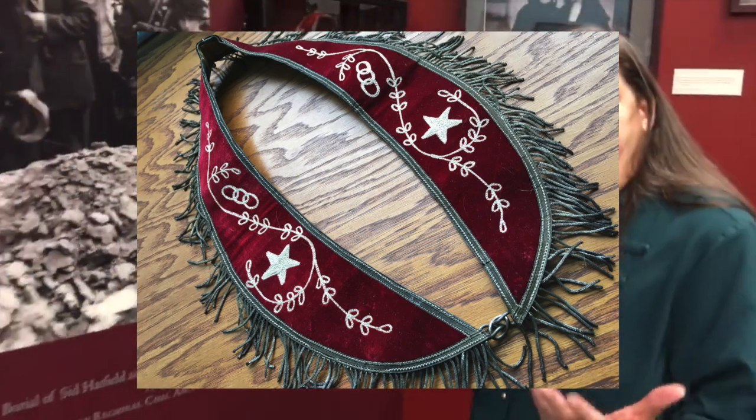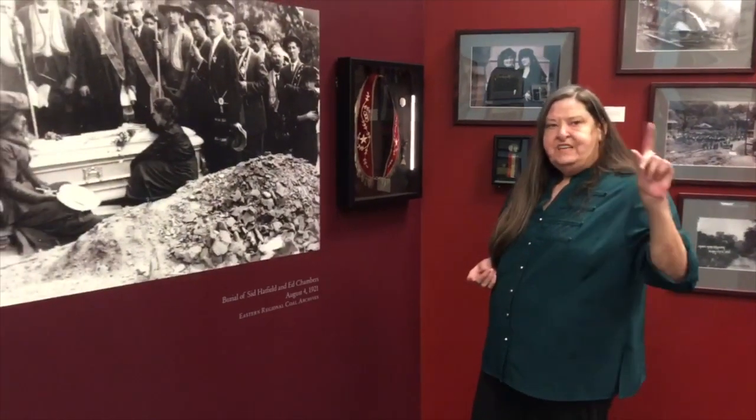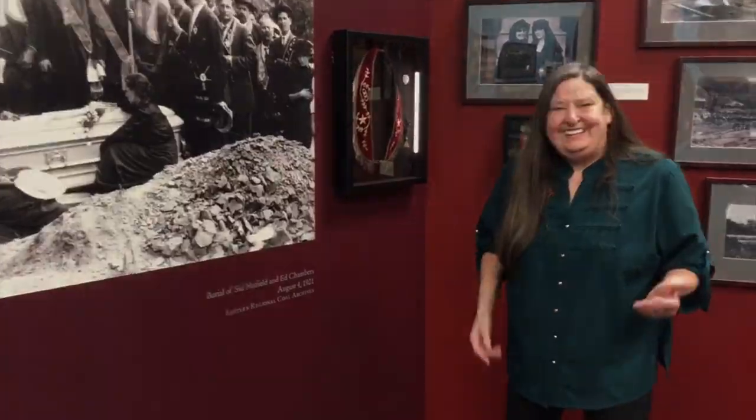The hall where the Odd Fellows met in 1920 is in the building just like it was in 1920. This is Matewan. This is our history.